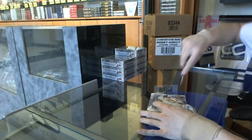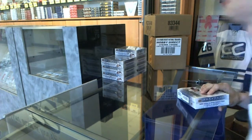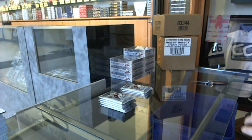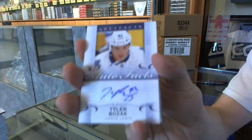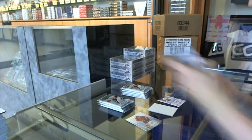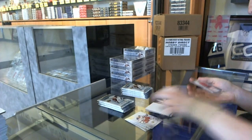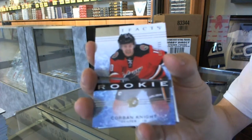All right, box 1. We start with an Auto Facts for the Toronto Maple Leafs, Tyler Bozak. Dual insert numbered to 999 for the Anaheim Ducks, Jonas Hiller. Rookie numbered to 999 for the Calgary Flames, Corbin Knight.